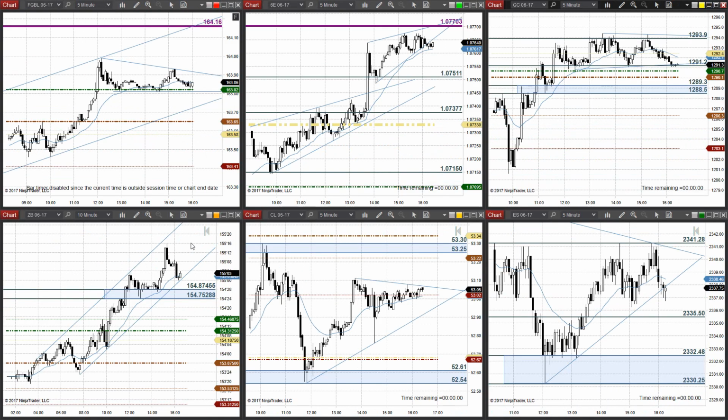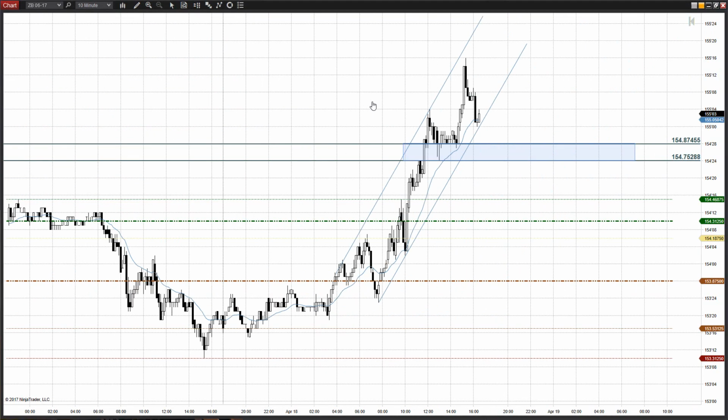Over on the bonds, we have a nice rally to the upside, very strong to the upside. Quite a bit of a different picture than gold, and generally gold and the bonds and all of those move together, but the bonds much more aggressive to the upside, and the buyers really not letting off the gas pedal.